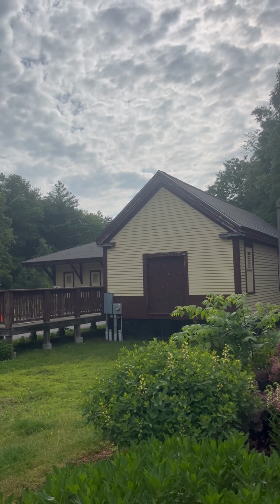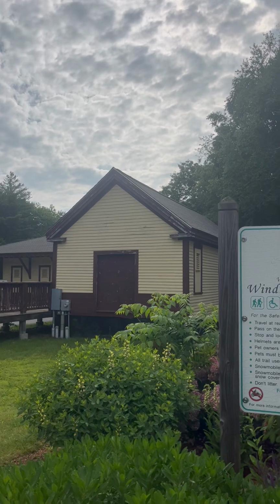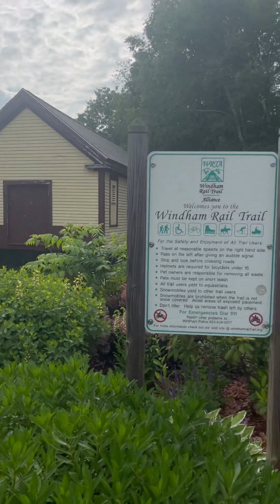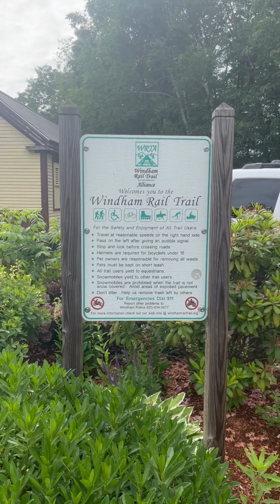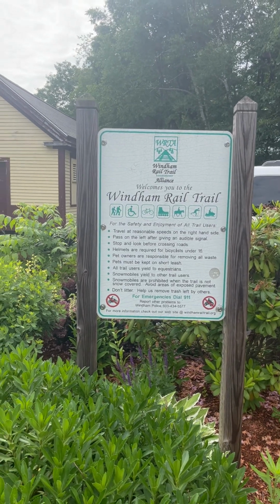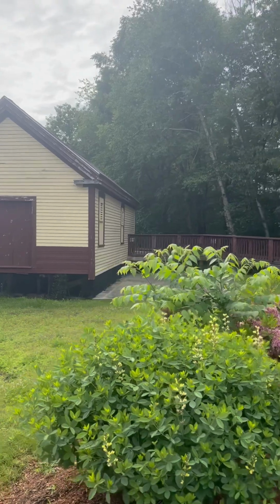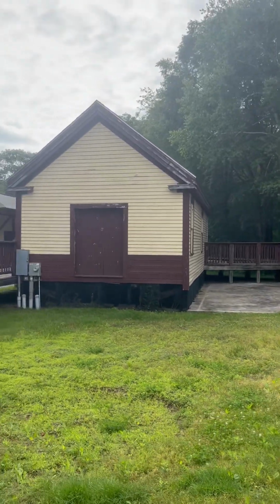This here was suggested as a cool place for train enthusiasts such as us. And here we have the sign, Windham Rail Trail. Thanks to Denise. We're checking this one out today. Let's see what we got going on.